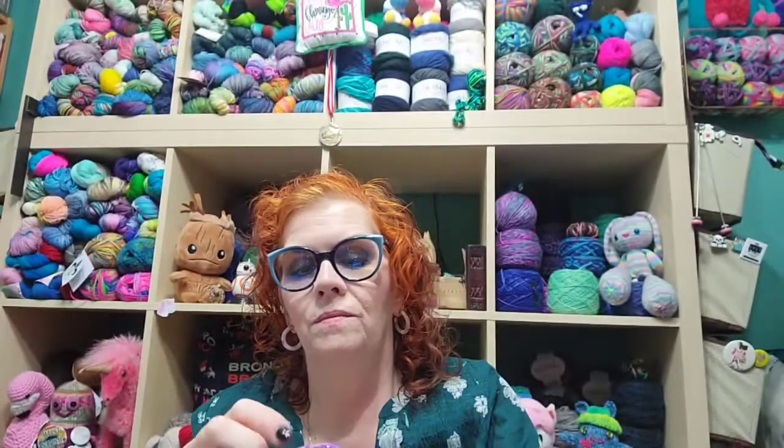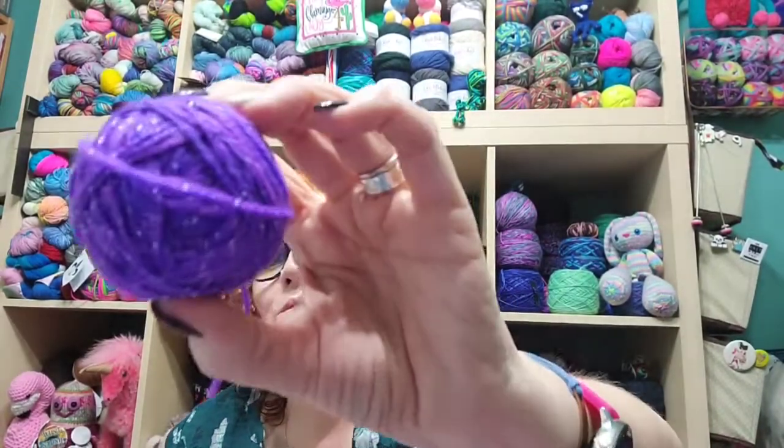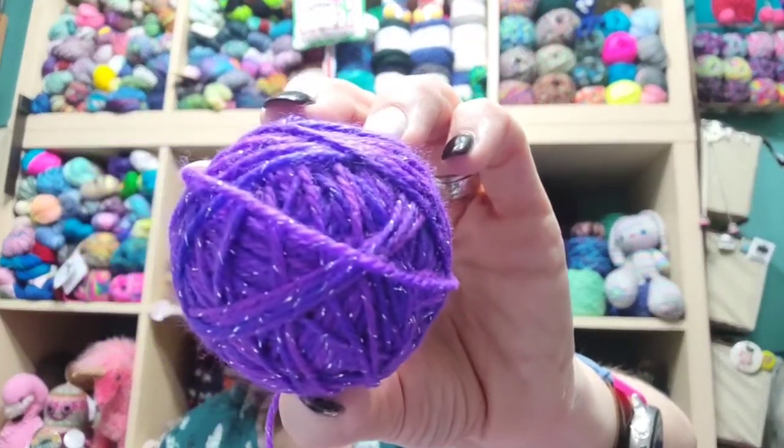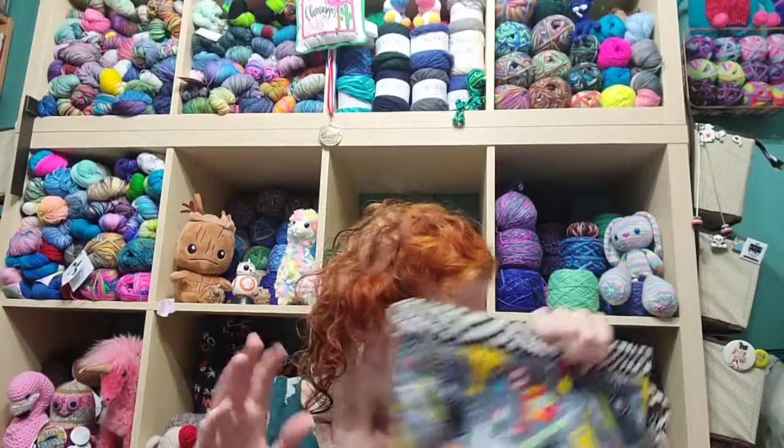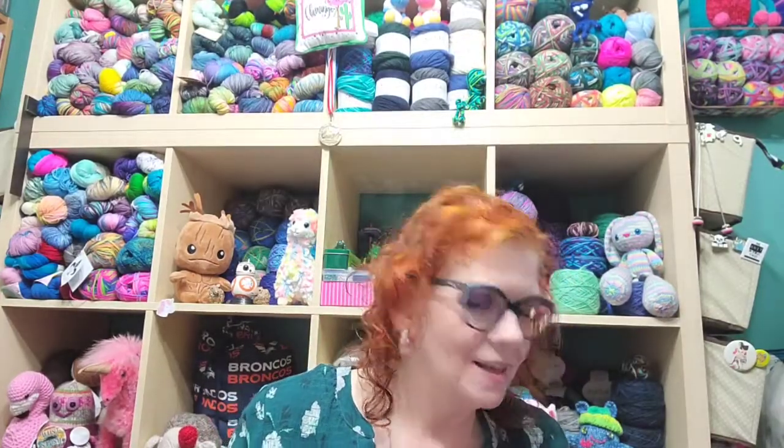Rick does some beautiful, beautiful yarns. Amazing yarns. Although the last 2 times I bought from him, I ended up just buying bags. Anyway, because, you know, that's what I need is more bags. And I'm going to show you my newer bag in a little while.